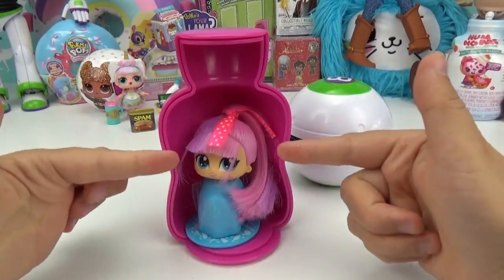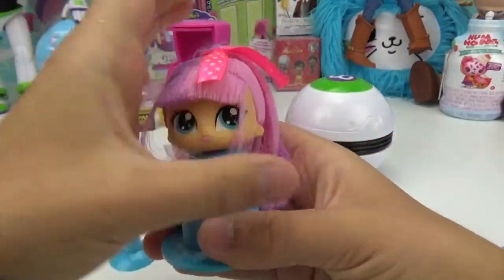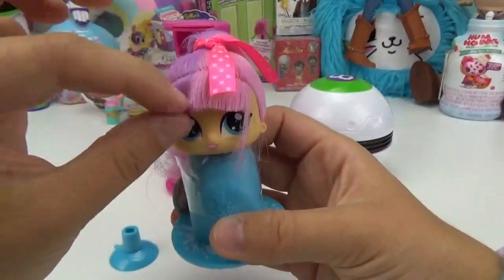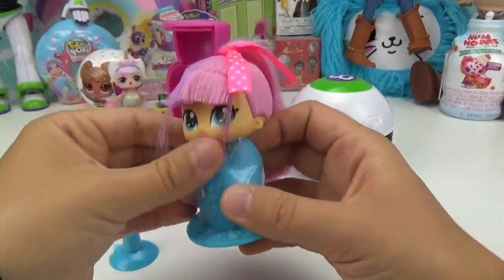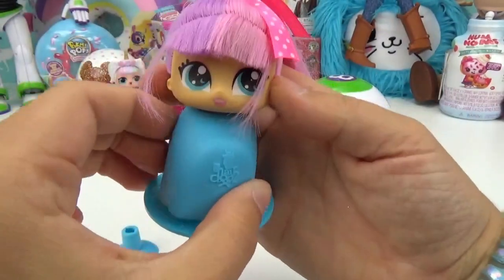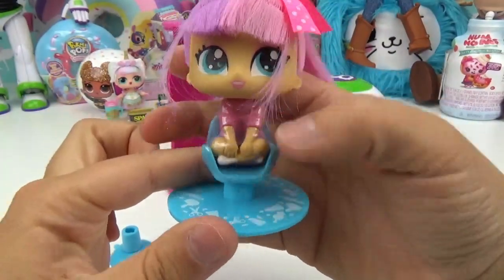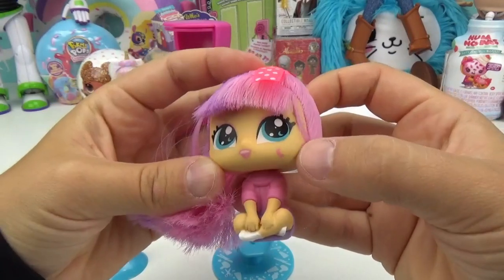Ooh! Look at her super cute pink hair. She smells so good. Oh my goodness, like strawberries. I love her cute pink hair and purple. Oh my goodness, her little bangs and her polka dot hair tie. Really cute. Let's take off her apron. Oh my goodness, she's so sweet. She's sitting cross-legged on her little chair. I love her little moons in her eyes and on her cheek.